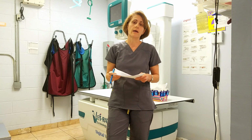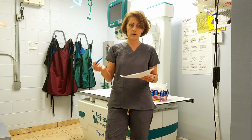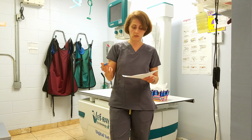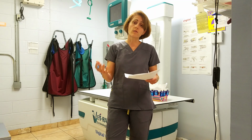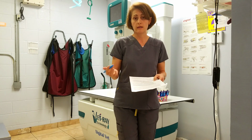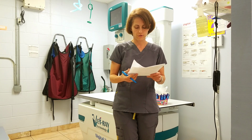If you are working at another job in addition to our practice and you have radiation exposure there, you need to let the radiation safety officer, who's me, know so that we can figure out what your cumulative dose is. We don't want you being exposed to radiation here and radiation there that might put you over a safe level.